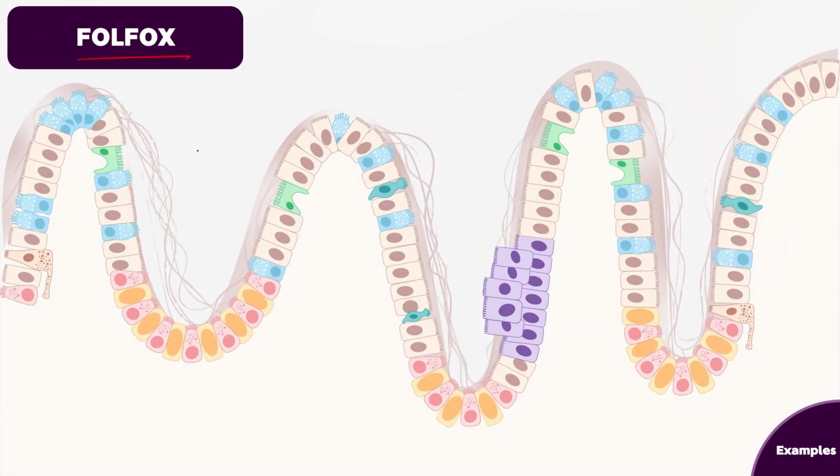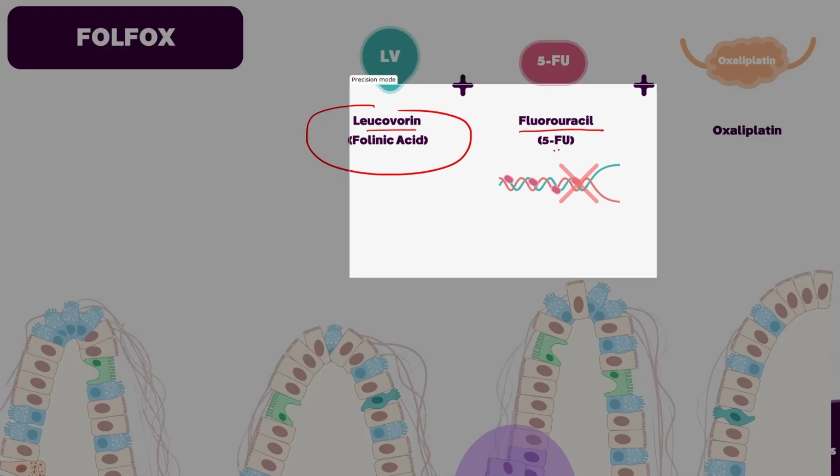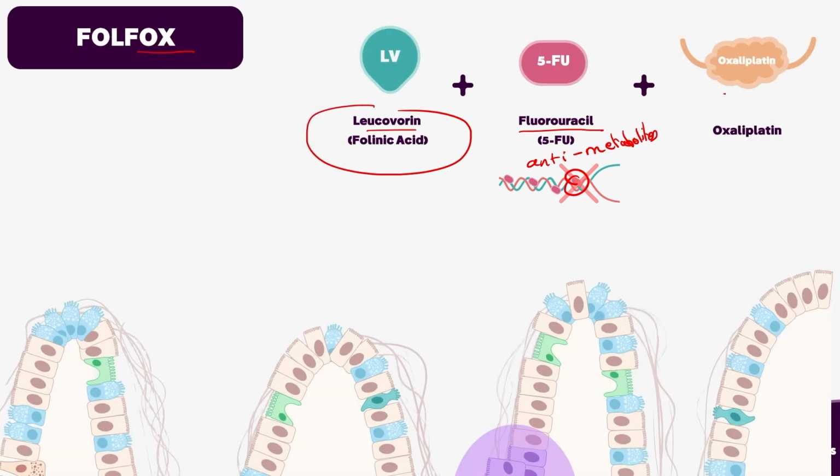Another example of combination chemotherapies can be seen in colorectal cancer. One of them is the FOLFOX chemotherapy that targets the tumors of colorectal cancer. It consists of folinic acid, named leucovorin, fluorouracil, an anti-metabolite that acts as a false analog and can be inserted in the DNA, and lastly OX, oxaliplatin, a type of alkylating agent.